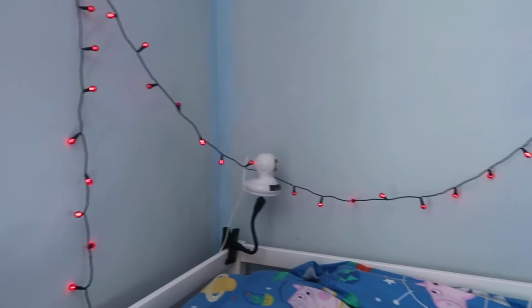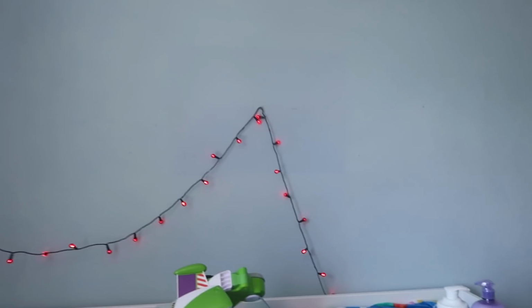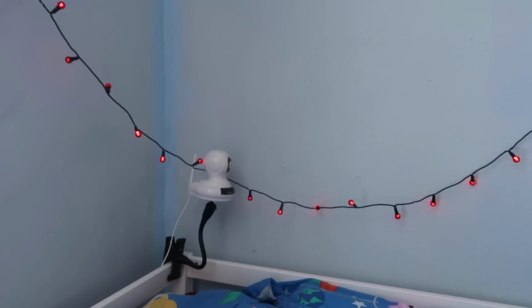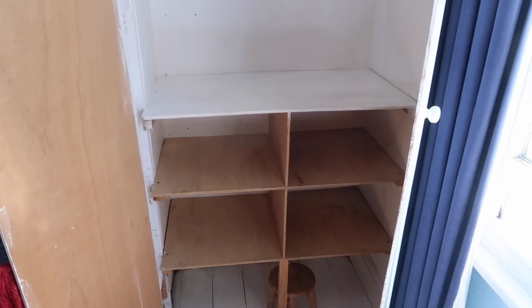Alright, well, I've strung up her lights for now. The end is hooked onto the back of her door, but that'll do for now. We need to put a couple more hooks on the walls to attach the lights to. She uses these lights as a night light at night time, so I need to make sure these are set up for her. So that's that. Her bookcase is now there. I've hoovered her floors. Now I need to finish sorting out that stuff and putting things in here.